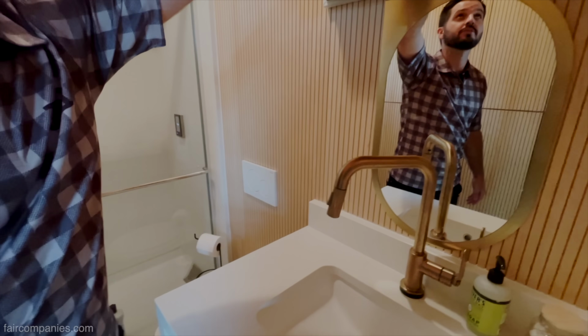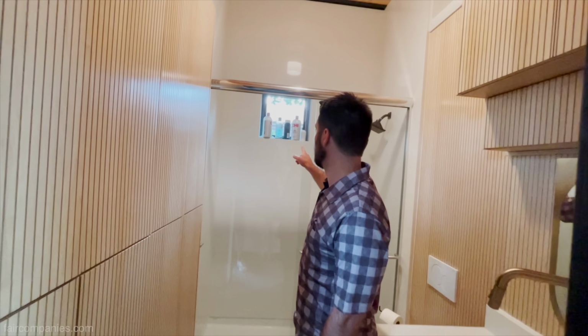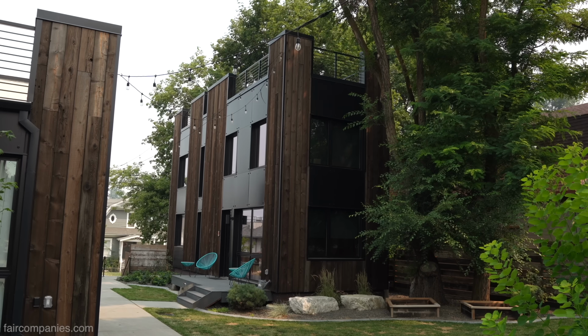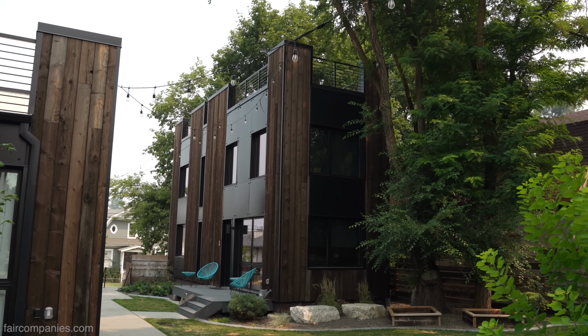Purposeful with your design, and you can do anything. I don't know about you guys, but this has way more space than mine. So for a micro design, we're doing all right. The window is kind of small, right? But we did need privacy because we're building all these units around each other. So you don't want to have a window too big for your bathroom.